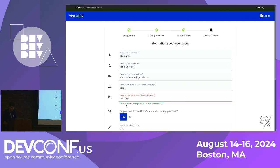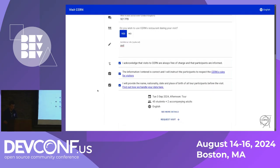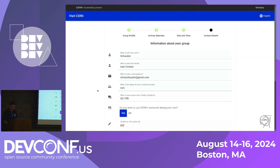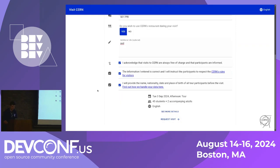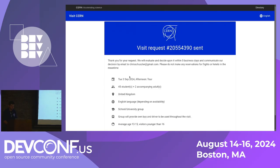SE17PB. Oh, by the way, this is using the OpenStreetMap API. There's a very nice postal code to street address thing, just to see that it's the same country that you're actually requesting. It's pretty cool. Okay, so I'm requesting. It created some stuff in the system. Okay, so we'll evaluate the thing and decide within 5 business days. But I don't care. The thing is that it should actually be blocked now, right?